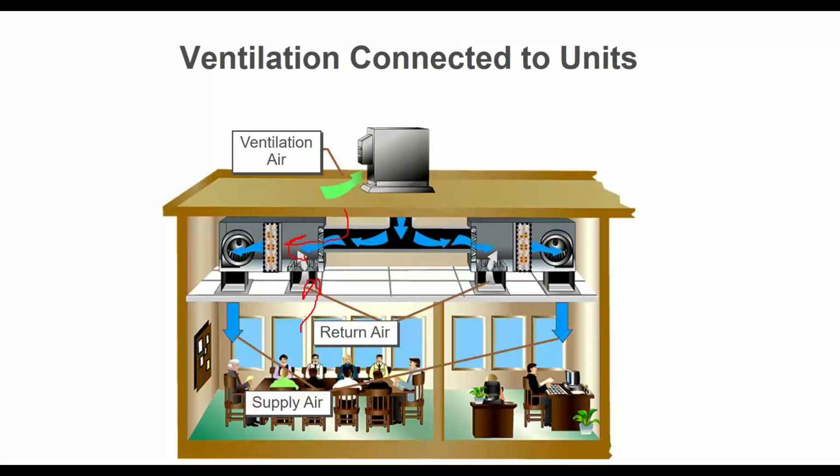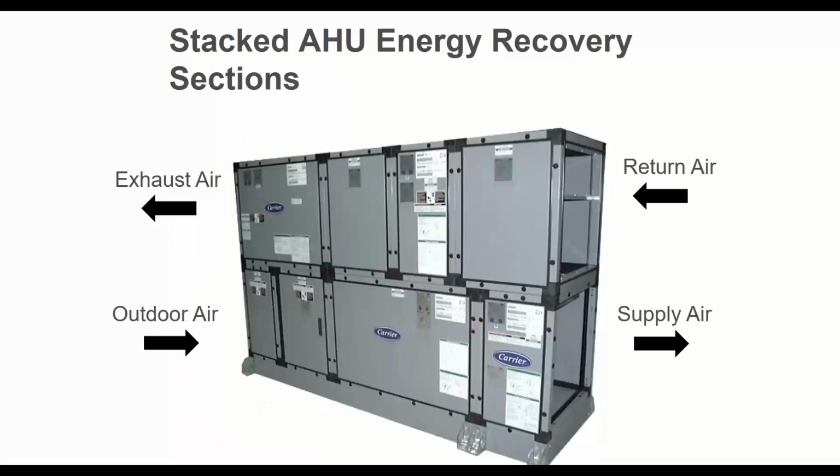And this works well for a lot of projects. We're obviously showing 2 air handlers here, but it could be a bunch of little fan coils. You could have 36 different little fan coils all being fed off of one ERV if they're going to have similar occupancy schedules and stuff. You could also take the ERV, all the technology, wheel, fixed plate, whatever it is, and stick that whole thing into the air handler. When you do that, you're going to end up with a stacked air handler.